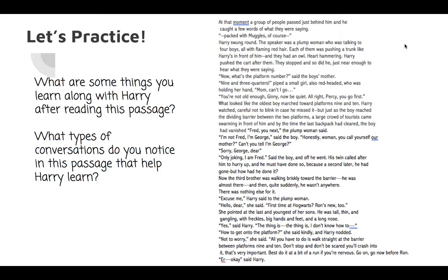At that moment, a group of people passed just behind him, and he caught a few words of what they were saying. "Packed with muggles, of course." Harry swung around. The speaker was a plump woman who was talking to four boys, all with flaming red hair. Each of them was pushing a trunk like Harry's in front of him, and they had an owl. Heart hammering, Harry pushed the cart after them. They stopped, and so did he, just near enough to hear what they were saying. "Now, what's the platform number?" said the boy's mother.